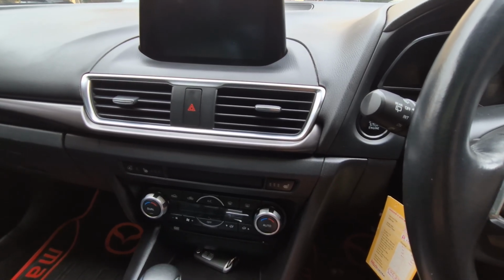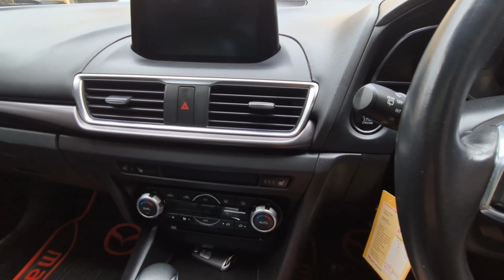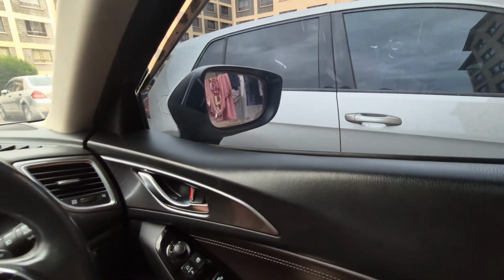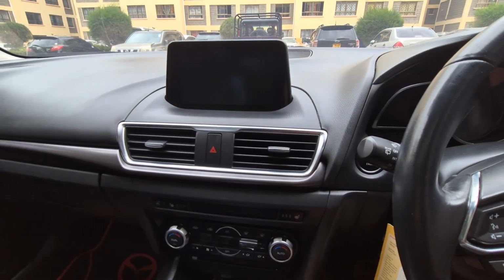Another thing I wish I knew about this car is that its fuel tank is quite small. I think it comes with a 44-liter fuel tank, which compared to the Golf, I think the Golf had a much bigger tank. I don't know if it's around 50. I'll just confirm that and leave it in the comments below.